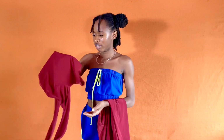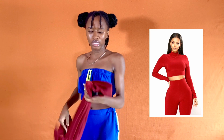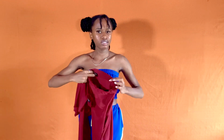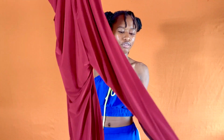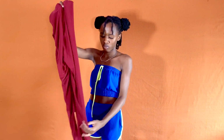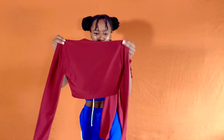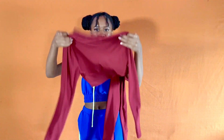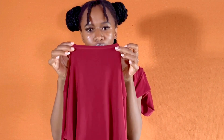So I have here another two-piece set. It comes in this leggings material. These are really, really soft, if you can see that. They're not super long or super short, they're right in the middle. And it comes with this top, which looks super tiny right now, and this is the head part.